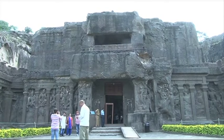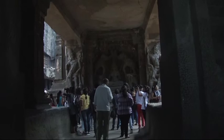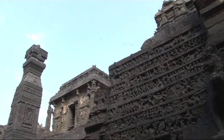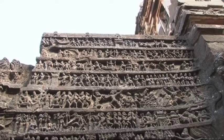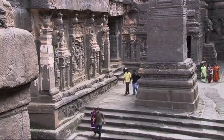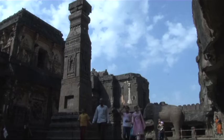The Hindu caves were excavated between the middle of the 6th century to the end of the 8th century. Some were of such complexity that they required several generations of planning and coordination to complete. Cave 16, also known as Kailasha, is the unrivaled centerpiece of Ellora.